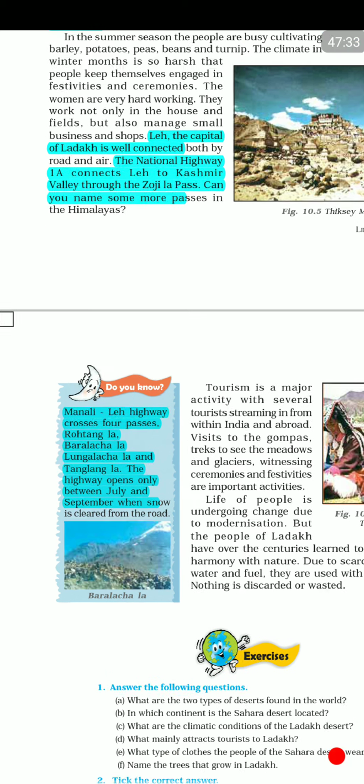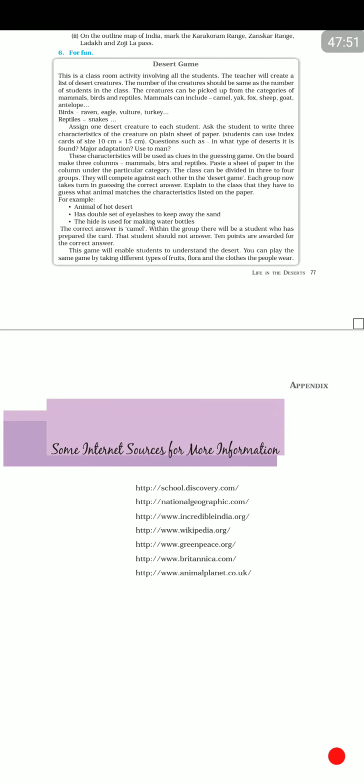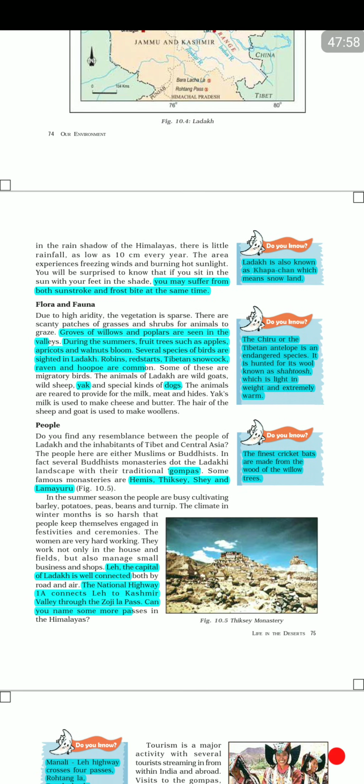An interesting fact which may come in the exam: from Manali to Leh, 4 passes come. First is the Rohtang, then Baralachla, then Lungalachla, and then Tanglangla. The highway opens only between July and September when snow is cleared from the road. So that is the end of this NCERT book. Really enjoyed, right?